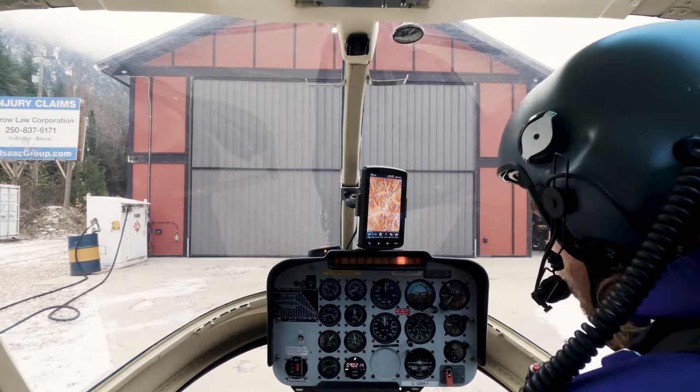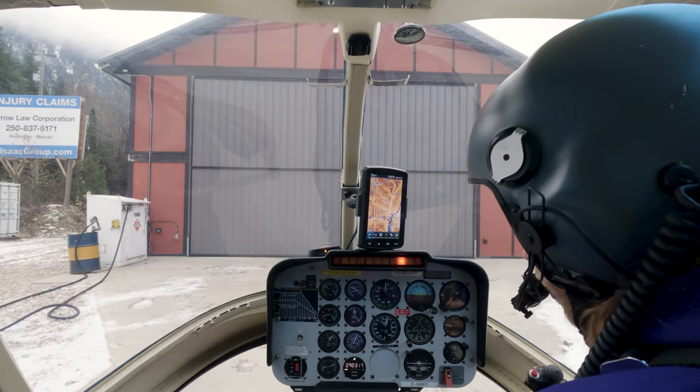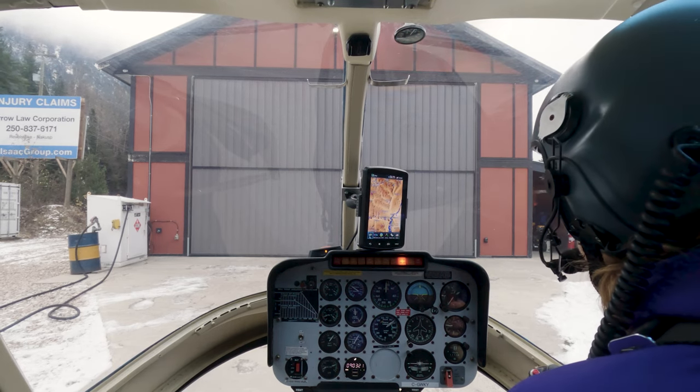Alrighty, good morning. Temperatures and pressures are all looking good here in the aircraft. Got fuel for the flight. And we're just gonna bring the rotor system up to 100% here and go flying.